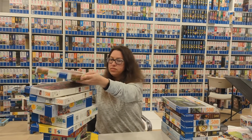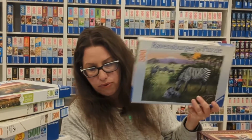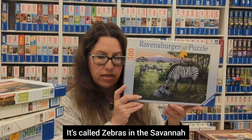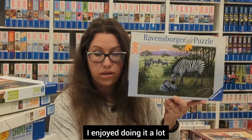Okay, next and very rare puzzle is those beautiful zebras. It's called Zebras in the Savannah. It's by Daphne Baxter from 2006, and she doesn't have any other puzzles. This puzzle was delightful. I enjoyed doing it a lot.